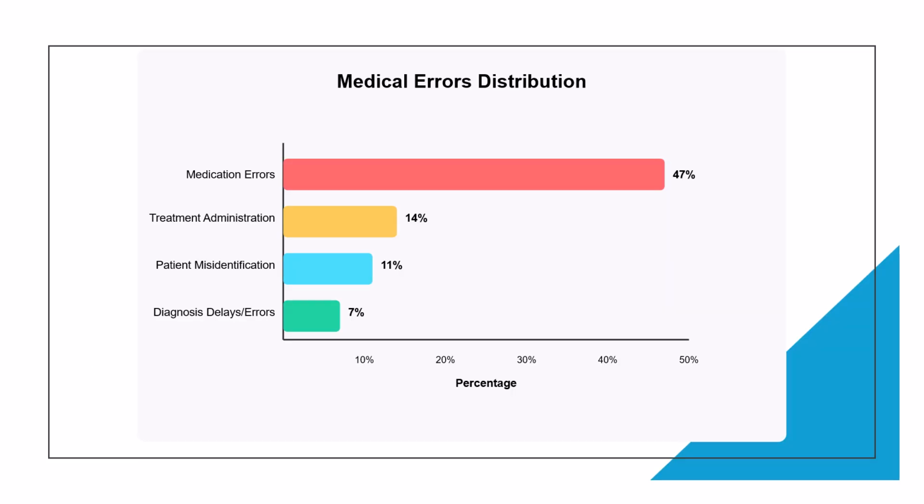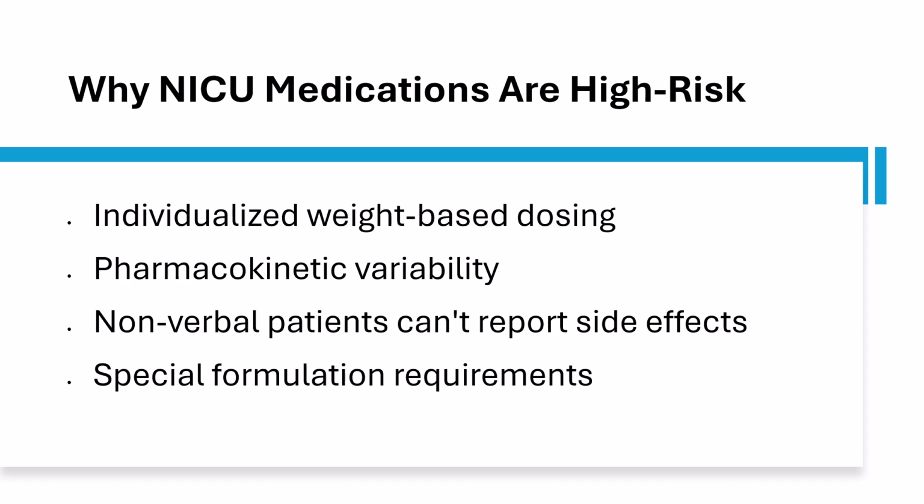Now, let's get specific to the NICU. Know these stats for the exam. A whopping 47% of NICU errors are medication-related. That's nearly half. Patient misidentification accounts for 11%, diagnosis errors for 7%, and treatment administration errors for 14%. Why so many medication errors? Well, think about it. Weight-based calculations, decimal points that matter, multiple dilutions, and patients who can't tell you when something feels wrong.